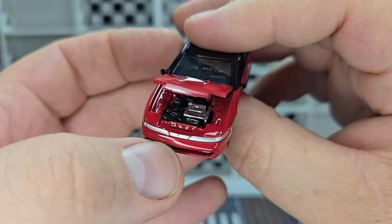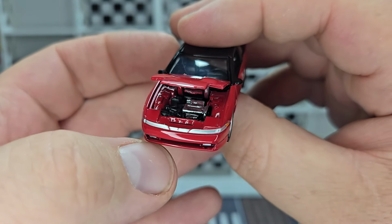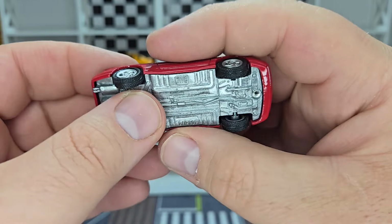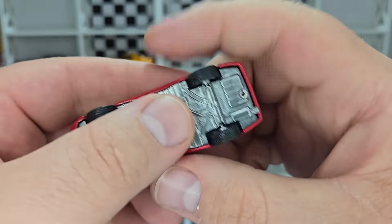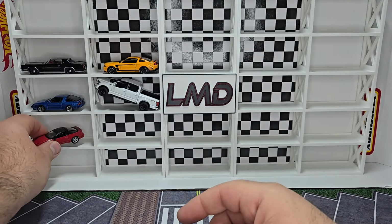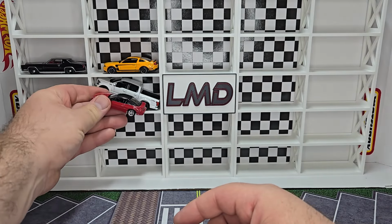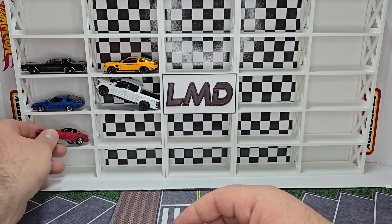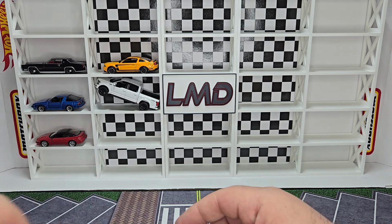Of course, the hood bulge right there because of the dual overhead cams, which is where the DOHC comes from. So pop that up. There is the 4G63 down in there. Your dual overhead cams on that side, your air intake would be on this side right here. Looks pretty good. It's a pretty nice one. Always nice to get this model of this era of Eclipse in 1/64 scale because it looks good. I don't think that's quite accurate. I don't think the Eclipse is that small. It's a small car, but I don't think it's that small.